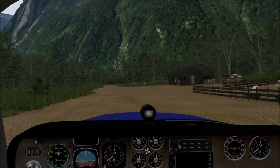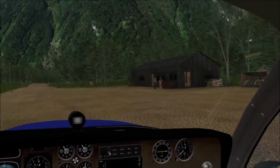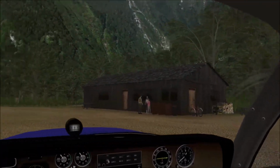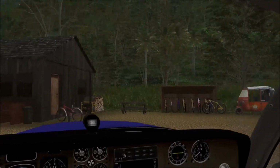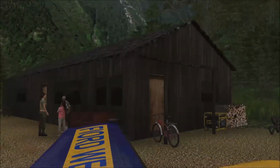Yeah, mountain bikes and fresh bacon. Ooh, actually, looks like they're having a barbecue. Yeah, while I'm phoning Fjord Tours to apologise for those three aircraft. Yeah, maybe I could have a hot dog as well.